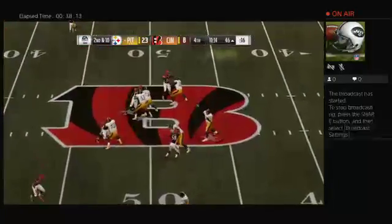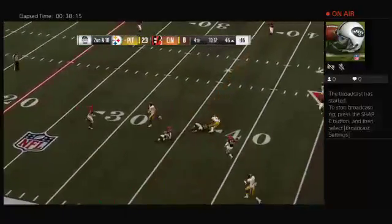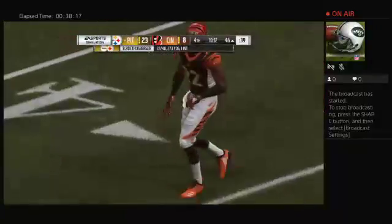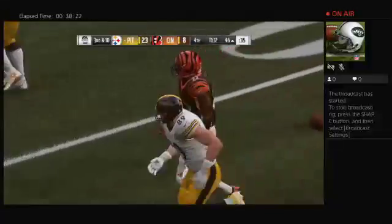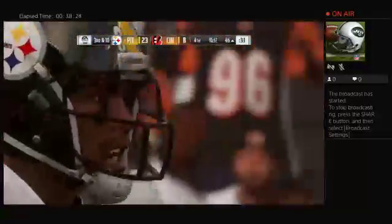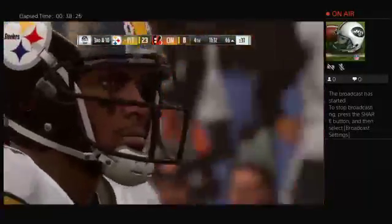From the gun, it's Roethlisberger. And the hit jarred it loose. It's incomplete. There's a lot of contact going on there, and in the end, he was unable to keep 2 hands on the football and bring it into his body.